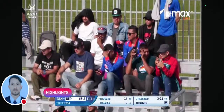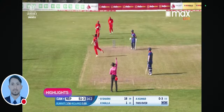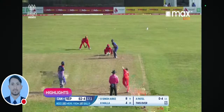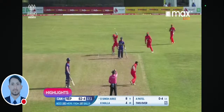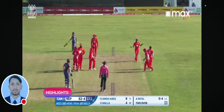Pretty deep concern right now. Some pride. Yeah, this looks very close. It's full, it's straight, and it's gone. And Sharkey was looking to drive, potentially. It's down the leg side, and that's going to be given. It really looked a sweep, but it's going to be a maiden wicket on his ODI debut for Ansh Patel.